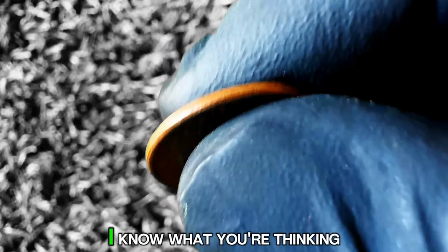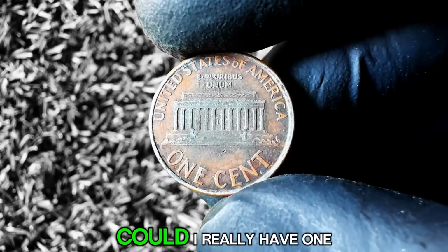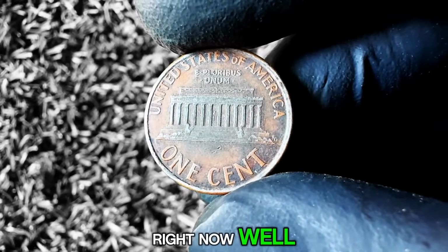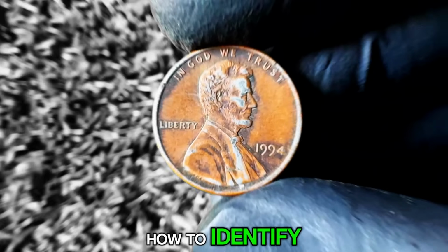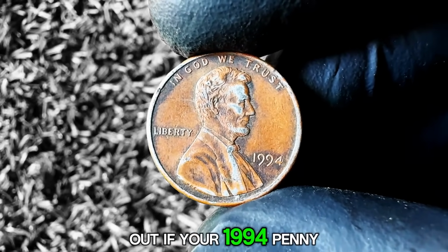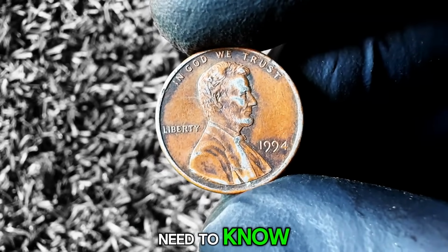Now, I know what you're thinking. Could it be that easy? Could I really have one of these pennies in my pocket right now? Well, let's hold that thought for just a moment and take a look at how to identify if your penny is the real deal. So how do you find out if your 1994 penny is worth nearly $1 million? Here's what you need to know.